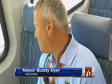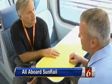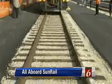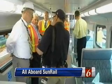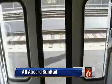How comfortable it is, the internet access, the AC plugs here so you can charge your iPhone back up as you ride along. Commuters will fill these seats in 14 of these cars starting next spring when the first train leaves DeBary and travels down to Sand Lake Road. When the entire project is done, 20 cars will take you from DeLand down to Poinciana, which could be an economic game changer for Osceola County.